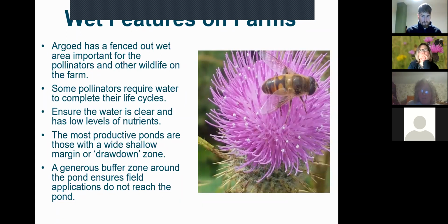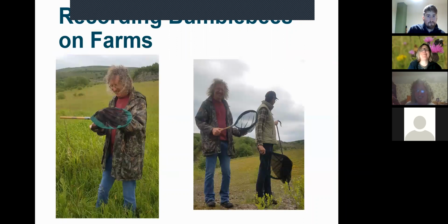We've got 3 ponds and 2 streams, and in various ways they're important for insect life. And that's about it from me. Oh, one more slide. This is me and my friend on bee identification day outside Wrexham that the Bumblebee Conservation Trust ran. That was great fun. Okay, that's me. Thanks.